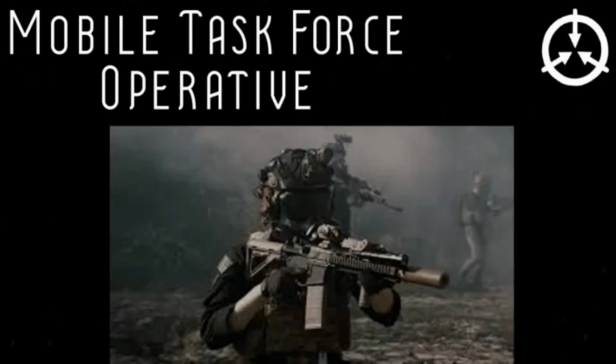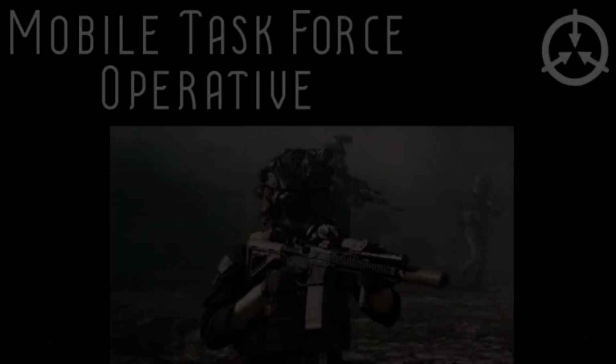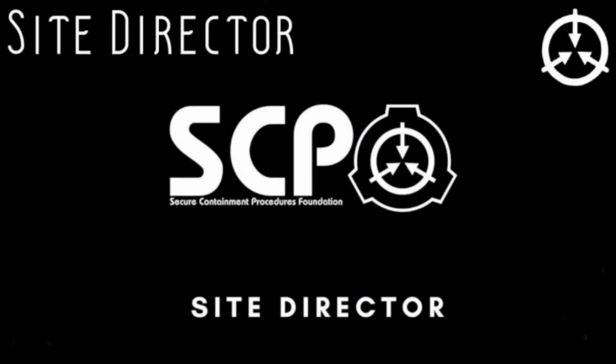Mobile Task Force Operative. Mobile Task Force, or MTFs, are specialized units comprised of veteran field personnel drawn from all over the Foundation. These task forces are mobilized to deal with threats of a specific nature that can include anything from field researchers specializing in a particular type of anomaly to heavily armed combat units tasked to secure specific types of hostile anomalies. Site Director. Site directors for major Foundation facilities are the highest-ranking personnel at that location and are responsible for the continued safe operation of the entire site. All major departmental directors report directly to the site director, who in turn reports to the O5 Council.